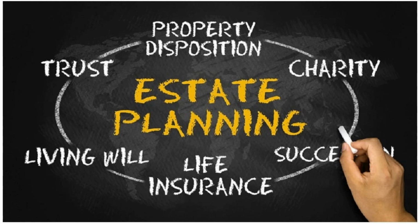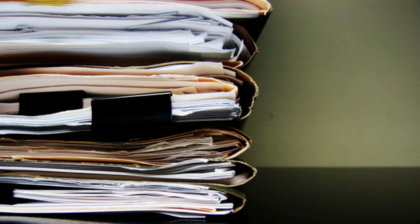Now, the next thing we're going to talk about is review, or if you don't have one yet, establishing estate planning. While none of us want to blatantly talk about death, it's vital to make sure there's a plan in place for your money when you're no longer here. No matter your marital status or if you have children, it's always best to have all your affairs in place. Have you set up beneficiaries? Do you have a will in place? Do you have life insurance policies? Take the time to ensure all this information is up to date and accurate.